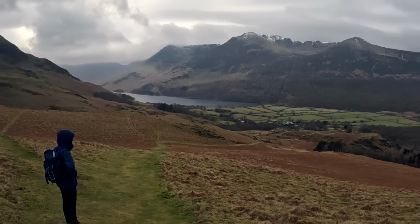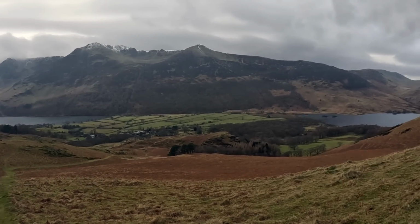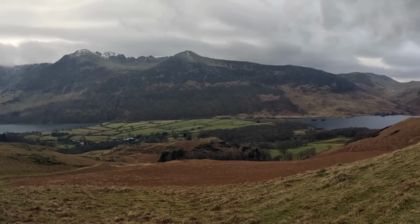Yeah, it's just a rich bit of pasture land in between the two, isn't it? Otherwise that would be one massive lake. All water.